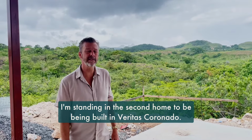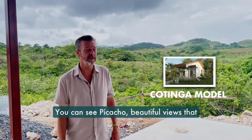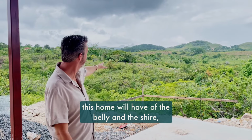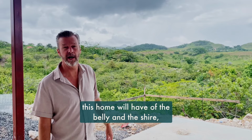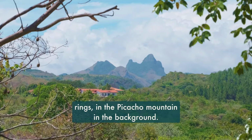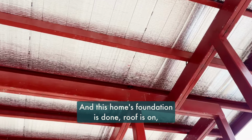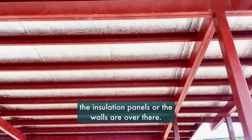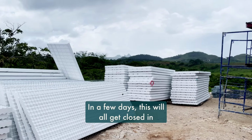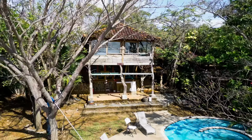I'm standing in the second home to be built in Veritas Coronado. See Picacho, beautiful views that this home will have of the valley and the Shire, like we like to call it, from Lord of the Rings, and the Picacho Mountain in the background. And this home's foundation is done, roof is on, insulation panels for the walls are over there. In a few days, this will all get closed in with the walls, and it'll look a lot different.